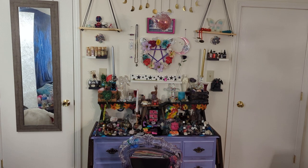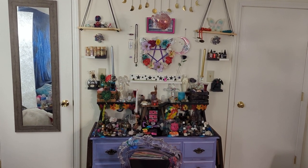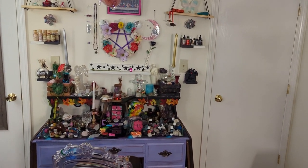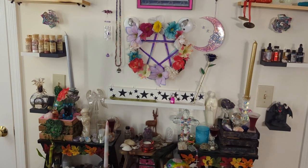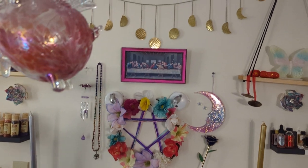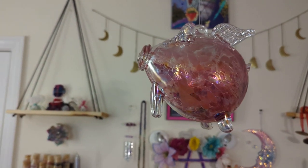Disregard all the drinks I have on my bedside table. I get really thirsty and want a lot of different drinks. So let's get started over here. I'm just gonna kind of come around. Here we go. So starting from the top, I actually have this right here.